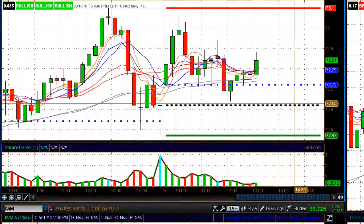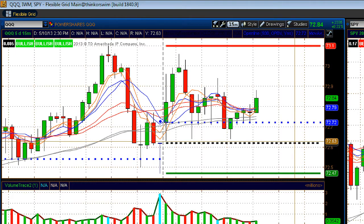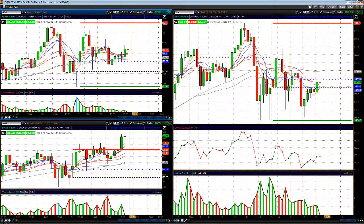If we take a look at the triple Q 15-minute chart, which has been showing some nice relative strength to the other indices, the triple Qs, the Nasdaq 100, pretty much rallied up, came right back down, held the opening price the whole day, and now it's trying to bounce right back up. Keep an eye on this 72.90 area, and then these 73s, and then 73.10 is the previous day's highs.